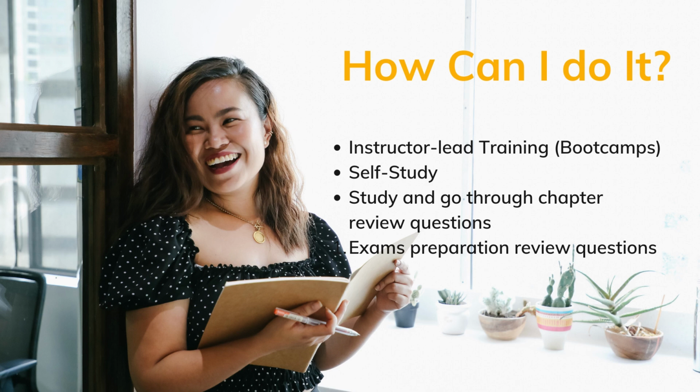So how can you prepare for this particular examination? You can do instructor-led training, like boot camps, where you have an instructor that can interact with you. You can have video training. You can buy from CompTIA as well. You can do self-study, which means you buy your own book and your own material, and you study on your own at your own pace. And you have to consider the downside. If you look at my previous video, you'll understand the difference between an instructor-led program and a self-study program, and the advantages and disadvantages of each.